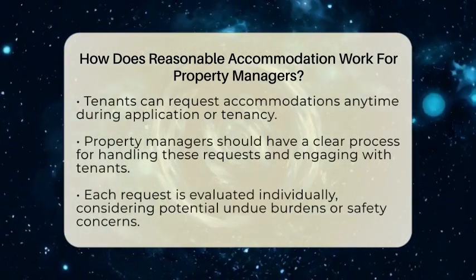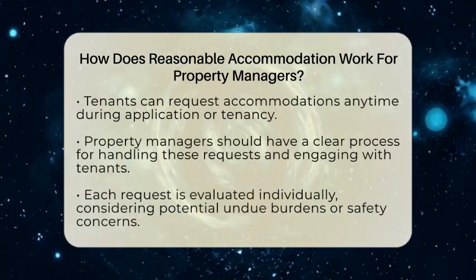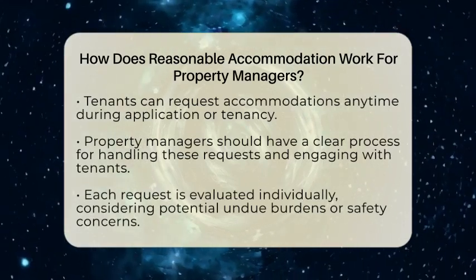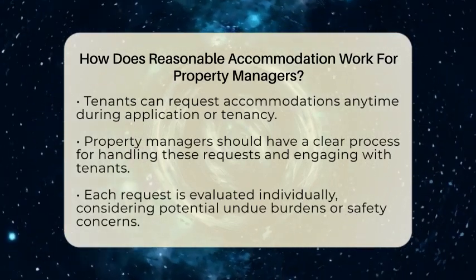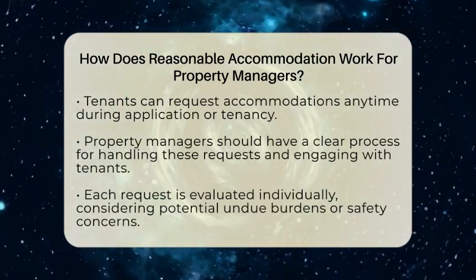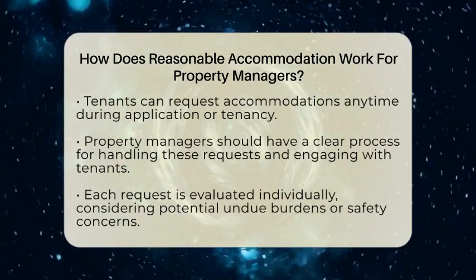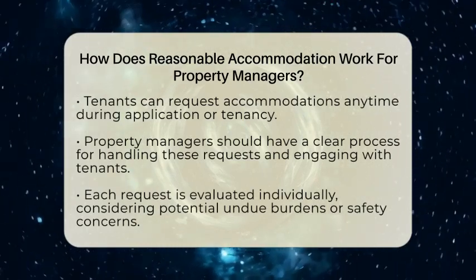This includes physical impairments like mobility issues, visual or hearing impairments, mental health conditions, or chronic illnesses that limit major life activities. Some common examples of reasonable accommodations are allowing a service or emotional support animal, even if pets are normally not allowed, providing a parking space near the unit, permitting a live-in aide or personal care attendant, changing communication methods to accessible formats, or letting a tenant transfer to a ground floor unit for easier access.